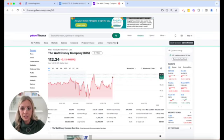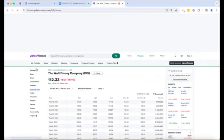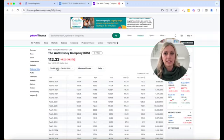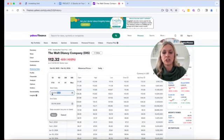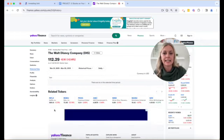So once you research that stock chart, you'll then just click over here on the left-hand side to historical data. And you're able to then change the date range for the date that you're looking for. So for example, if the student's birthday was March 1st, and remember it's on their 10th birthday, so we'll just do 2015 as an example. I'm just going to put that date as the second day, and I click done.